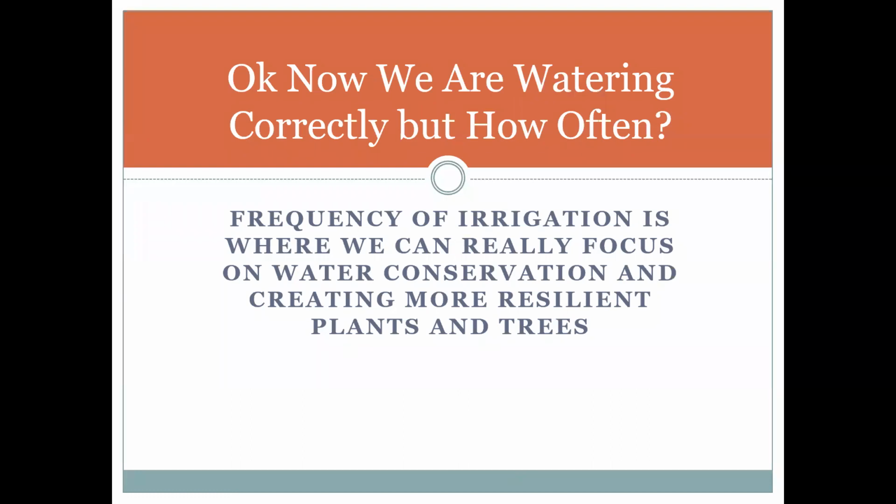Okay, so we're watering correctly. The frequency of irrigation is where we really focus on conservation and making the plants more resilient. So I had to go through all that about the depth and getting the whole area wet under the plant to get you to the point where I can tell you to keep stretching out your frequency of irrigation. If you're not soaking it in deep enough, none of this will work. And if you're not getting the whole area wet under the plant, none of this will work.